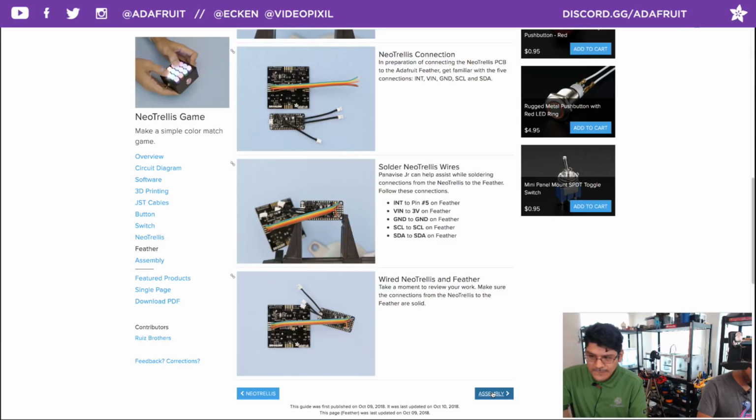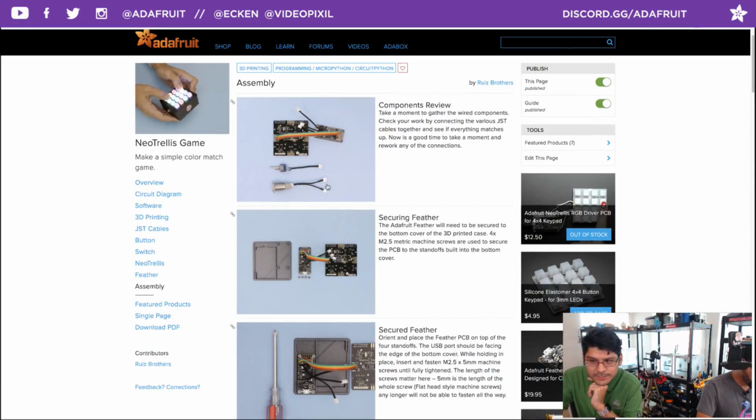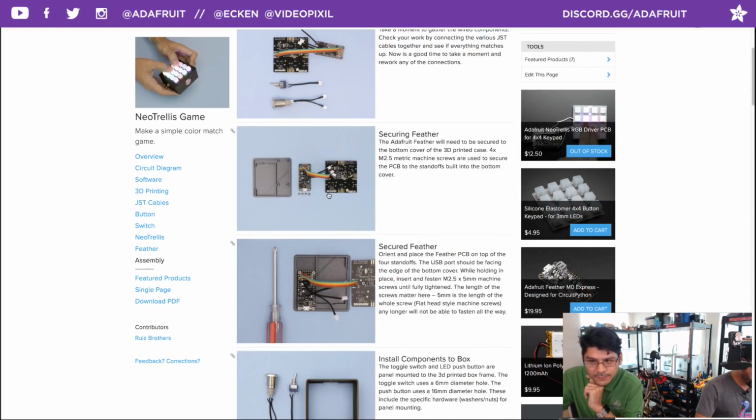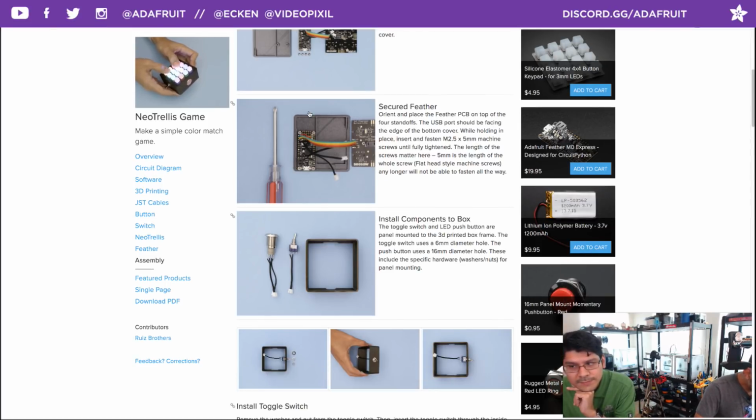Okay, did we wire the thing up? All right, we're moving on to the assembly. So preview your stuff, make sure your wires are good. Securing the feather to the standoffs, you want to make sure that the orientation is correct. I didn't even bother with tapping the threads, because they just worked out well. So it's very, very short screws too. The standoffs are like 5 millimeters tall, so you want to have your thread be at least 4 millimeters max, so you don't break it or whatever.